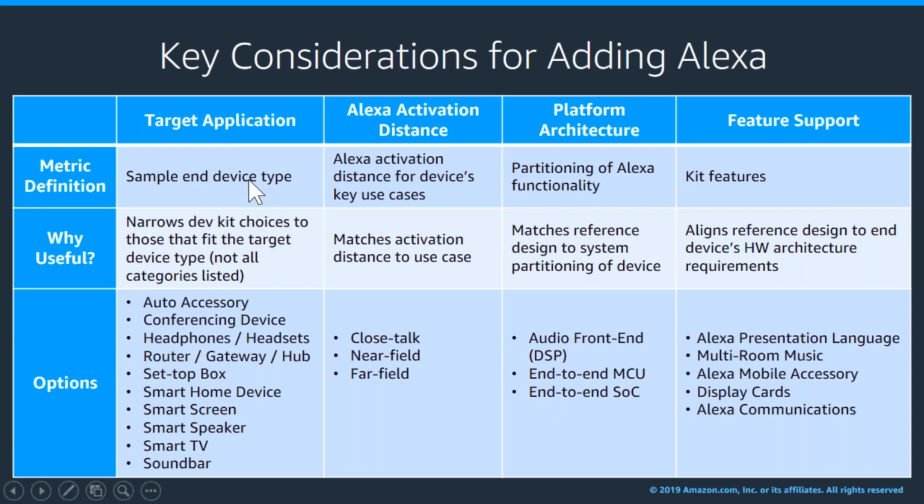So for the first one, the target application, this is really what the end device type is. And so you can narrow down the kits quite quickly by identifying what is the target device type that you're building for. And then it will map into show the most relevant kits for that.